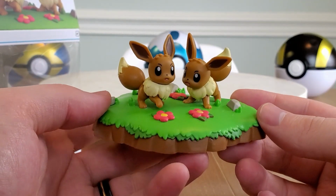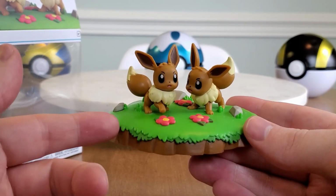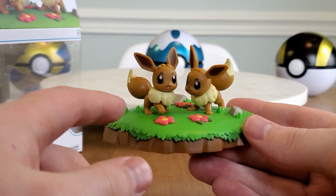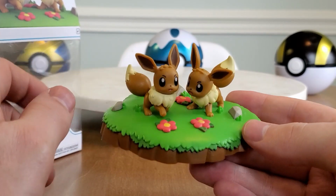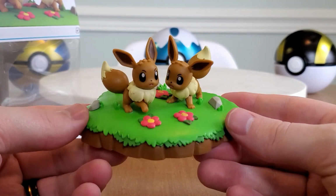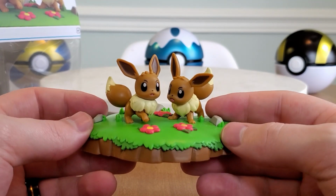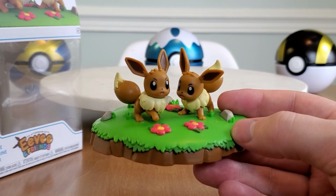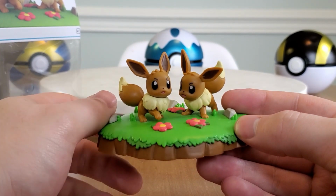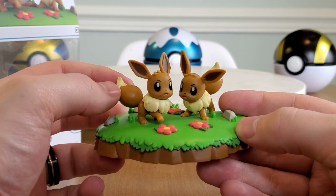I actually really like this. This looks pretty nice. So it has the brown rocky platform with some grass, and we see some rocks over here, some flowers, and a bigger rock in the background. And one thing I actually really like about this figure is that this depiction of Eevee is a lot closer to what you would see in like the anime and the game.